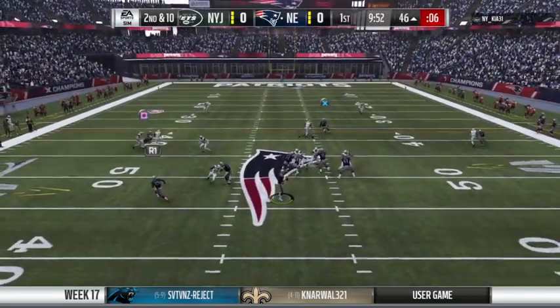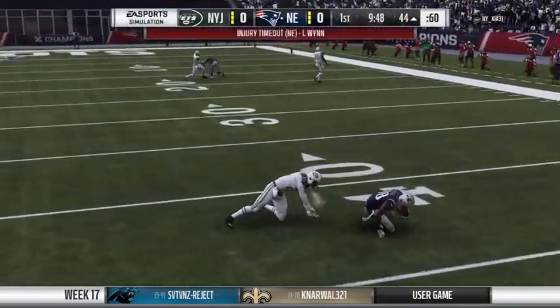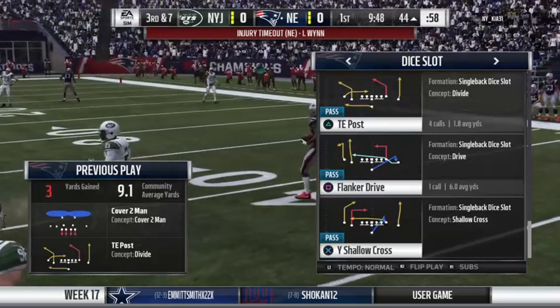Brady to throw on second down. Man open, it's Goodwin. And he'll be taken down at the 44-yard line.